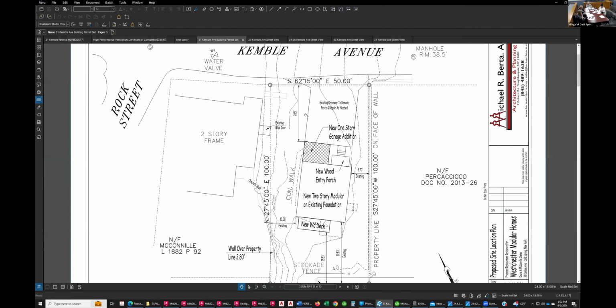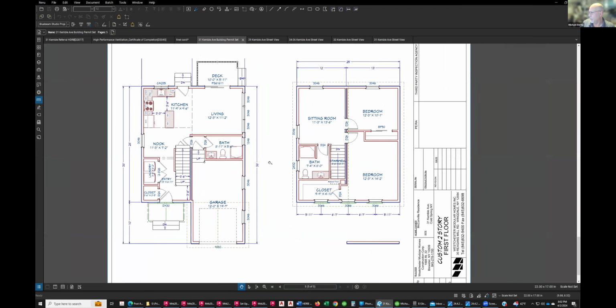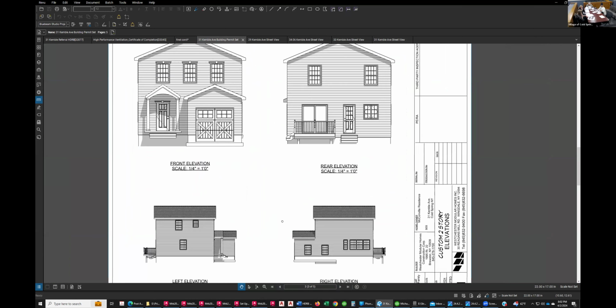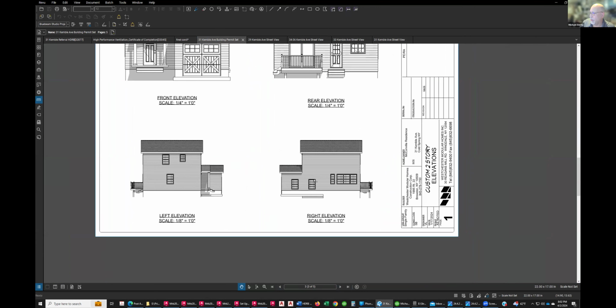We have four. Let me get to the plans here for a second. Here are the bedrooms. You're talking about this side over on the right side there. Right, it is a bedroom. If you look at it, there are windows on the first floor, but not up on the second floor.